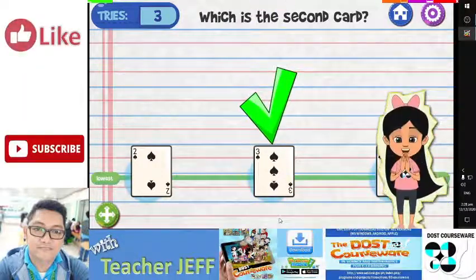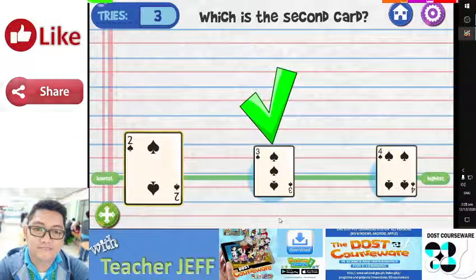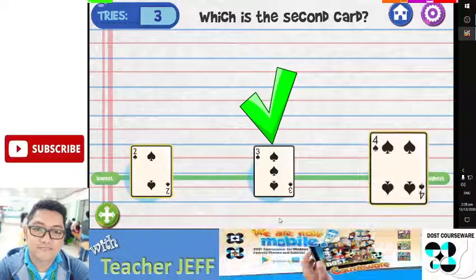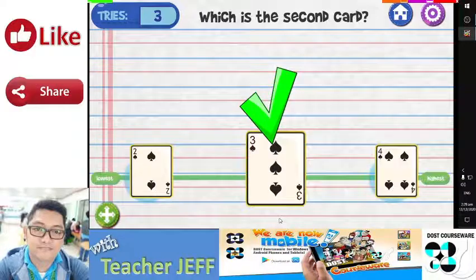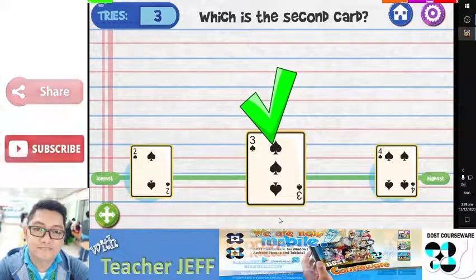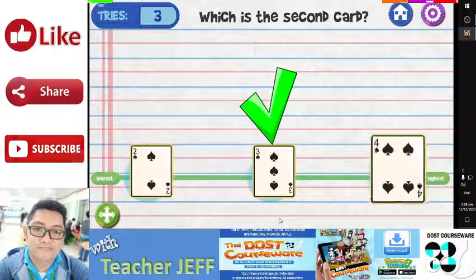Great! The lowest number on the card is 2, and the highest number is 4. The card with the number 3 will be the second in the arrangement because 3 is greater than 2 but less than 4.